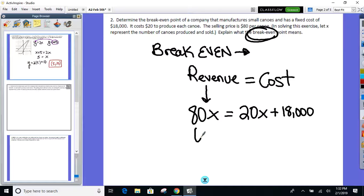So move the 20X over, we get 60X equal to 18,000. Divide both sides by 60. What are we looking at? How many canoes to break even? 300 canoes.